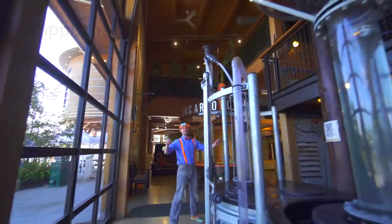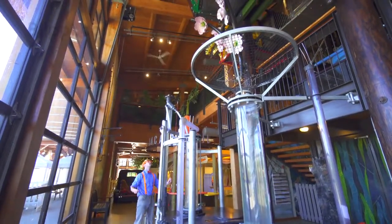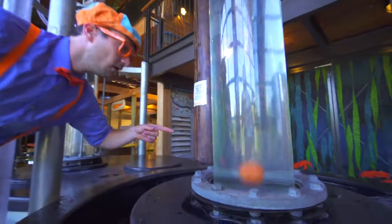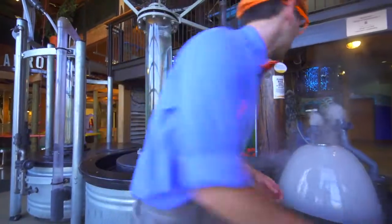Bombs away! 3, 2, 1! Whoa! Now look at the balls! Whoa! Wow! Did you see those?